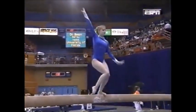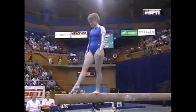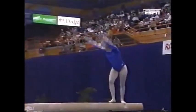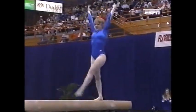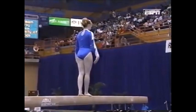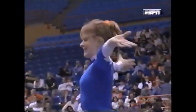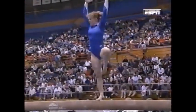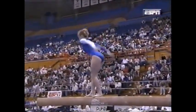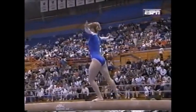Switch straddle leap, beautifully done. Now the margin for error is so narrow on this event that even a head movement is sometimes enough to throw the gymnast off. Back handspring, layout, step out. Beautiful. Straddle jump, straddle jump. Good save there. Now, beam is an event where concentration is very important. The gymnast needs to block out everything that's going on. Wow. That was pretty nice, huh?